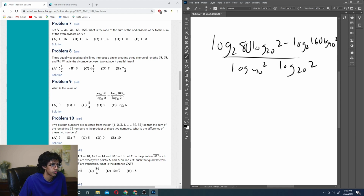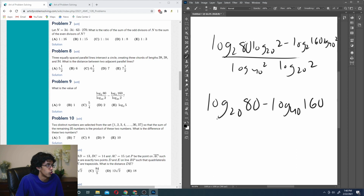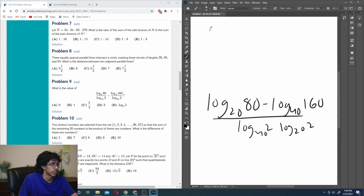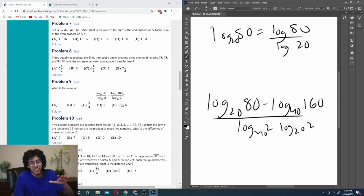So essentially you could flip the bases, so it becomes log 20 of 80 minus log 40 of 160 over log 40 of 2 log 20 of 2. Then essentially it's just like what? Technically you could do the log over log thing. So log 20 of 80 is equal to log 80 over log 20. Basically, if you don't know what to do, always just do this, because it makes it kind of nasty, but you don't have to remember any of the log rules like switching bases and stuff.